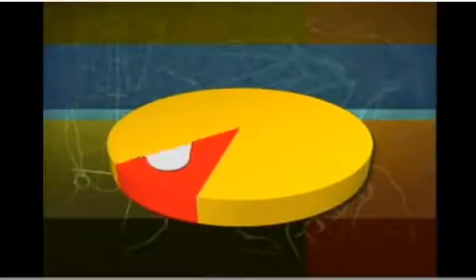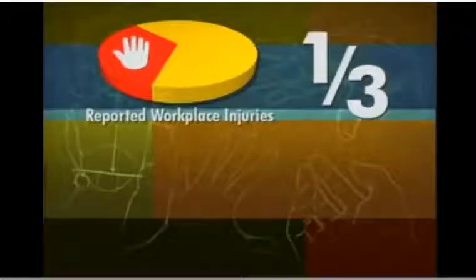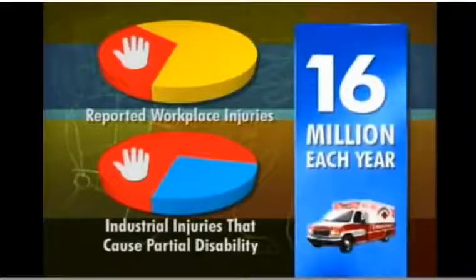According to government and industry statistics, hand injuries represent nearly a third of all reported workplace incidents. Approximately 75% of industrial injuries that cause partial disability involve the hands. Over 16 million individuals seek emergency care each year for hand injuries.